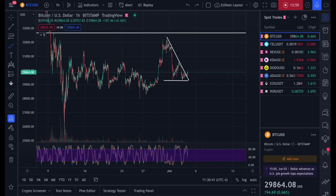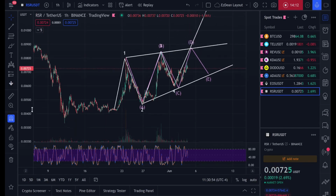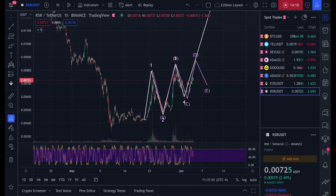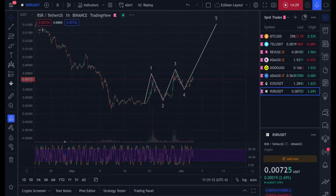Cryptocurrency markets aren't just comprised of Bitcoin, although Bitcoin is the market leader. Just having a look at my spot watch list, you have some assets like RSR, which I think are already in impulse. If you go to the high time frames, you can see this very clearly.